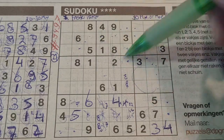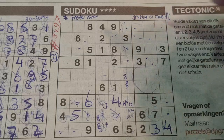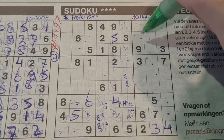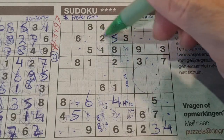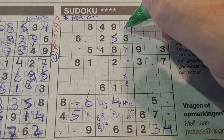3 missing numbers in this big square. One of the missing numbers is 5. We have a 5 in this column, no 5 in these 2 boxes. 1 box left for 5 in this big square. Should be there. 2 numbers left in this big square. The 1, the 2, the 3, the 4, the 5. 6 is missing, 7 is missing. 6 and 7.